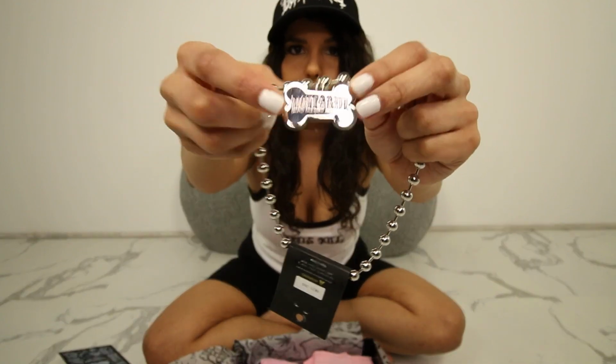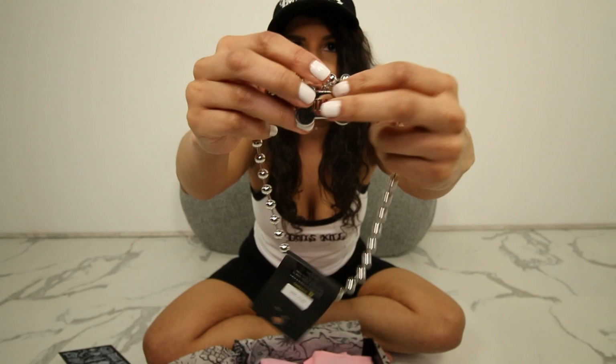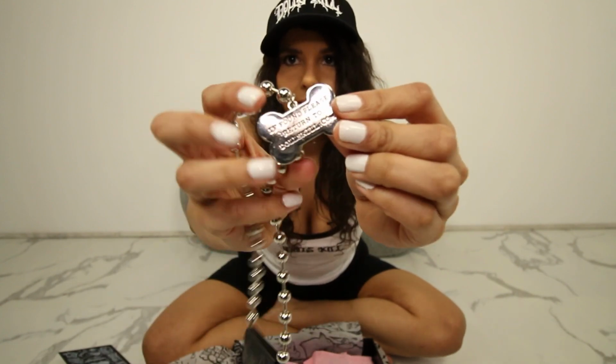Okay. We got a trucker hat, girl. Yep. Snapback. Looking cute. It's a dog tag. Look, it has Dolls Kill on the front of it, on the bone, and then on the back it says, if found, please return to dollskill.com. We gotta put all the merch on, of course.